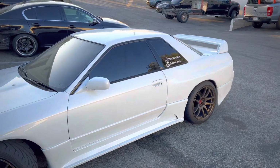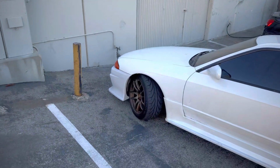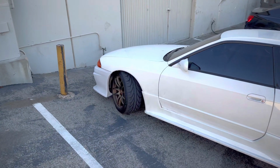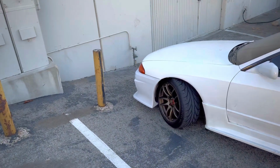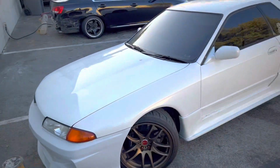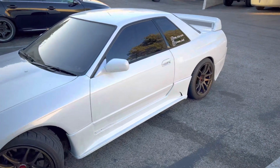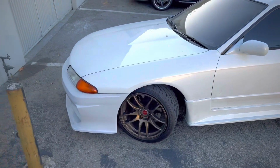But man, we got the transmission. We were missing some parts for certain things. Obviously, we needed the clutch. Needed some other parts too. We needed to modify the prop shafts and all that stuff. There's all these little things, like fabrication type stuff.